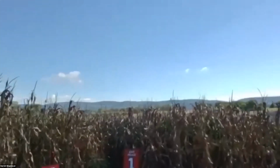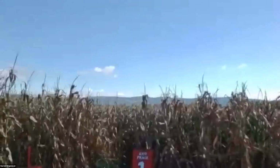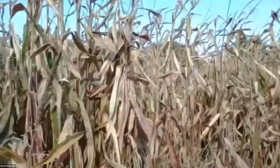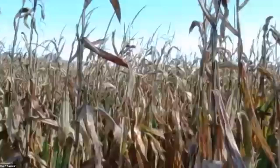There's two different mazes, you can do an easy or hard maze. We're going to just enter this easy maze. And you can see that the corn's dried up now. It's not far, probably another month and we will harvest it.